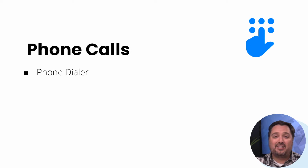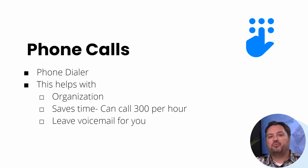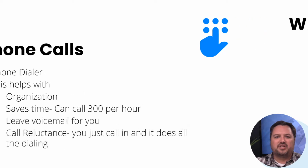Phone calls, I recommend getting a phone dialer. A phone dialer helps so much because it gives you some organization. It saves you time. It can call 300 people per hour. It leaves voicemails for you so you don't have to. This is probably the biggest reason, it reduces call reluctance. Because call reluctance is like, every time you have to call, it's like, oh, the last guy was mean to me. Oh, they didn't answer. So you are like, oh, let me just go watch Netflix, right? The dialer keeps you from doing that because you just hit available, and it's calling all these places in the background. And when somebody comes on, pop, you're on. And you can do that fairly inexpensively. I think it's as low as $50 to $150, something like that.